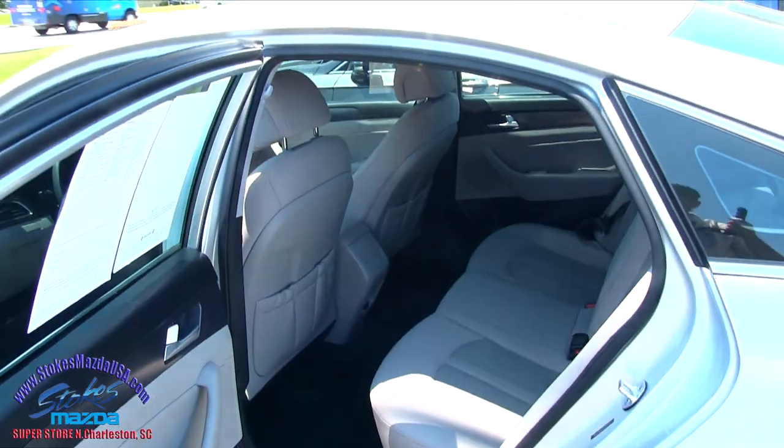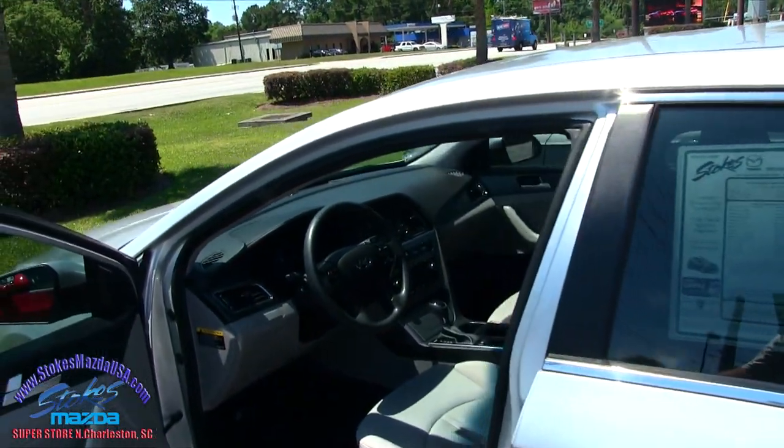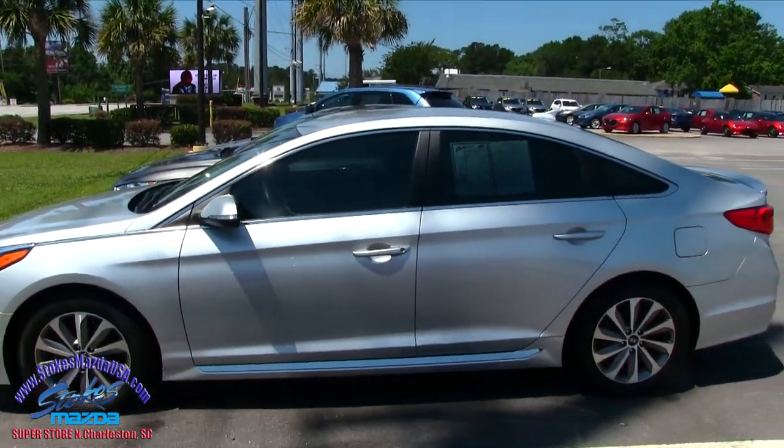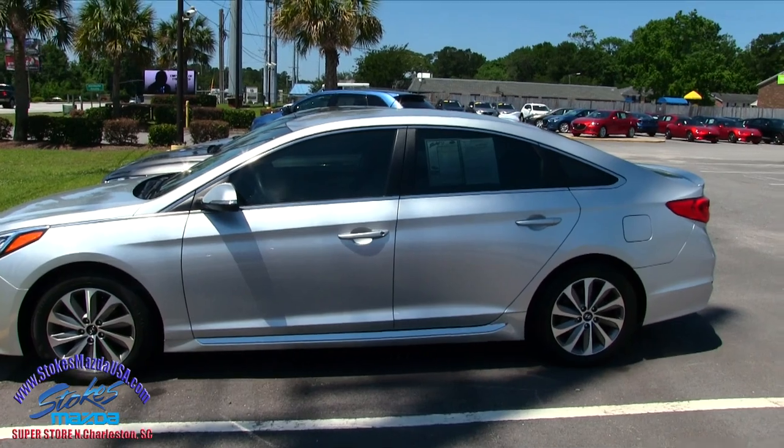Yeah. So there's your Hyundai Sonata Sport at Stokes Mazda. Come on down and see us, folks. If you're interested in buying this car, we do look forward to test driving with you.